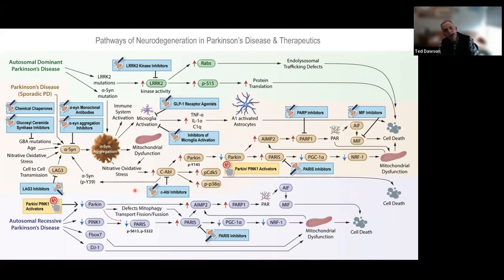So in the context of Parkinson's disease, as one of my introductory slides, I'd mentioned that there's been a lot of work on identifying key nodal points in the pathogenesis of Parkinson's disease. And this has led to exciting therapeutic opportunities for Parkinson's disease. I unfortunately haven't updated this slide to include Irisin, but Irisin's up here where it's actually interfering with alpha-synuclein biology.